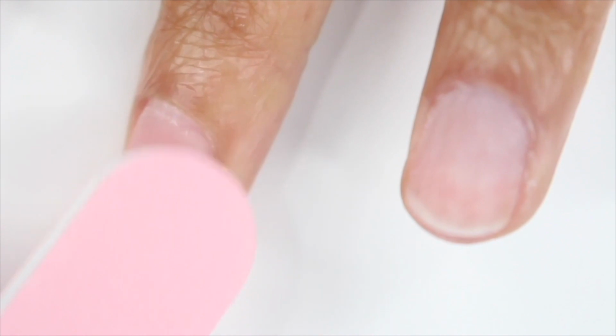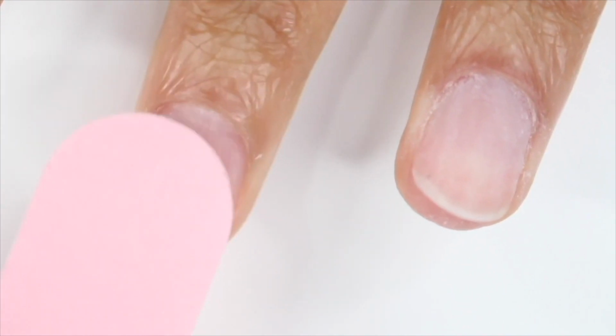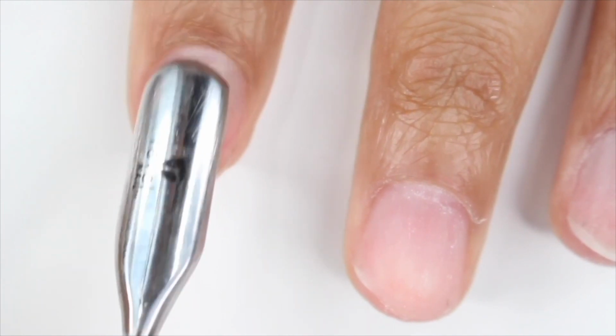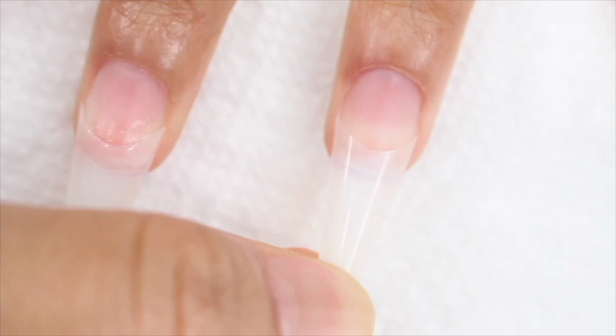So I was prepping, I was doing the application, removing it, and it was just way too much on my nails. So this is pretty much what ruined my nails, and the reason I kept redoing this video in particular is because the first time I didn't like the color I chose, and the second time I did a really weird shape, and then by the third time that's when I had a result that I liked.